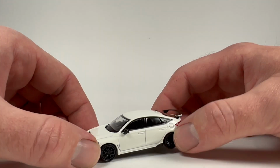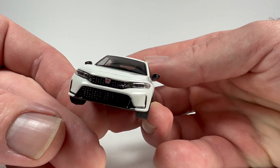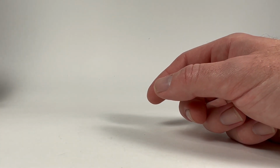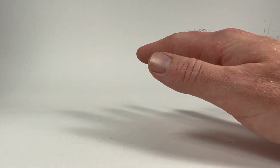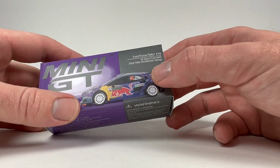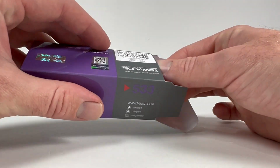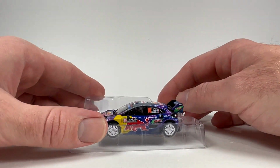I know there are pop-up Chinese brands that come up all the time that seem to do amazing stuff as well. I can't comment on everything that comes out, but for the price, Mini GT, I don't know, they are bang for buck. There's two brands I would really say are great value. One of them is definitely Mini GT, the other one being Auto World, because getting an Auto World for $6 or whatever, the detail and the quality you typically get with those is pretty darn good for the price.